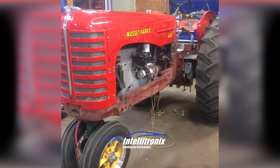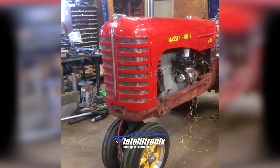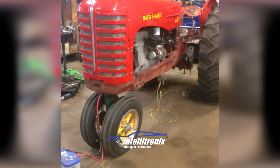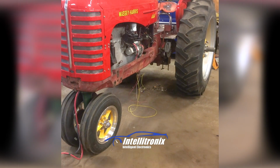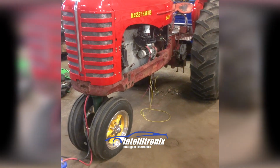Still got to make weight bars, waiting on a fuel pump. I got a battery box that's made. Got to make wheelie bars yet, and some side shields and stuff, but just figured I would give you an update.